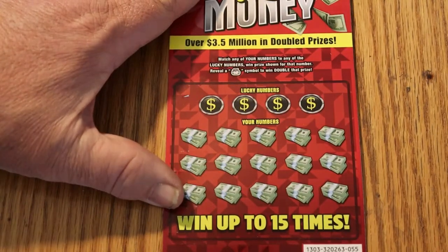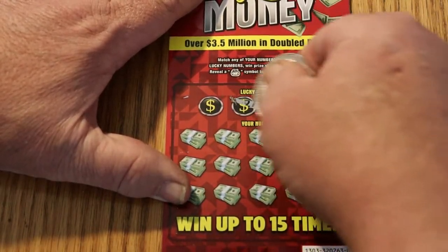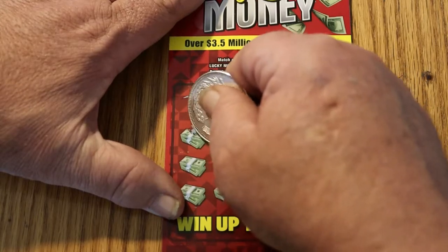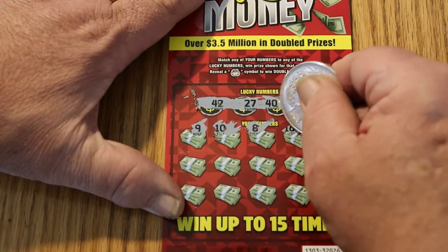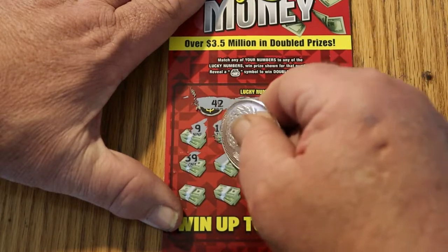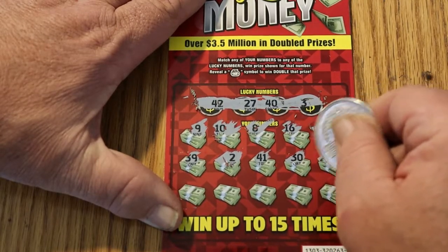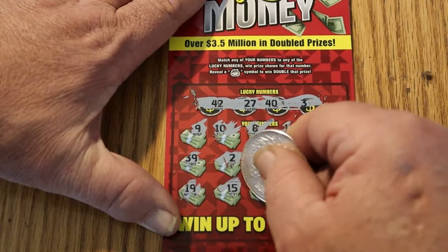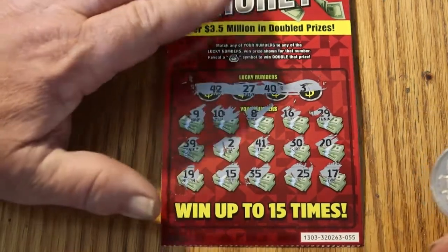Okay. Ticket 055 through 059 is what we're doing here. So we got 42, 27, 40, and 3. 9, 10, 8, 16, 29, 39, 2, 41, 30, 20, 19, 15, 35, 25 and 17. So we got nothing on the first one.